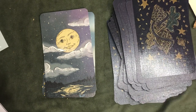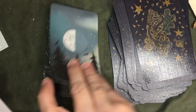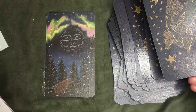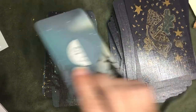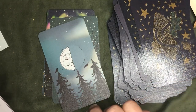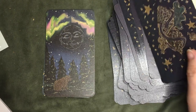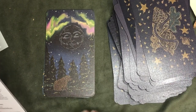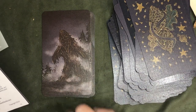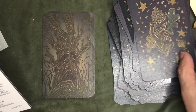And the phases of the moon. We have new moon, waning crescent, third quarter. Oh no, we're actually the opposite, I'm sorry. We have full moon, third quarter, waning crescent. That's what I get for looking at the book instead of the cards while I was reading. And our new moon. Shadow cards. Okay. This is Sasquatch. Old tree.